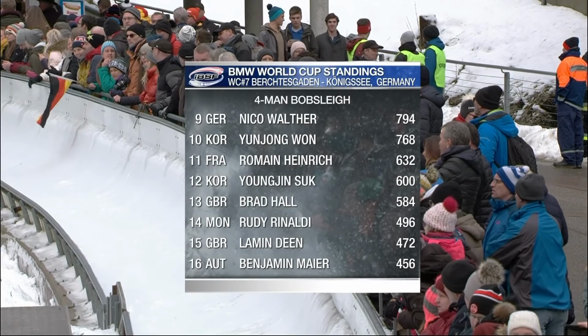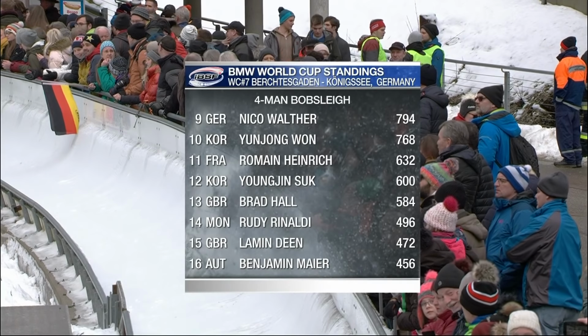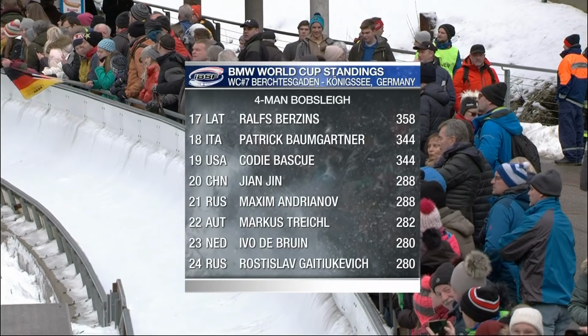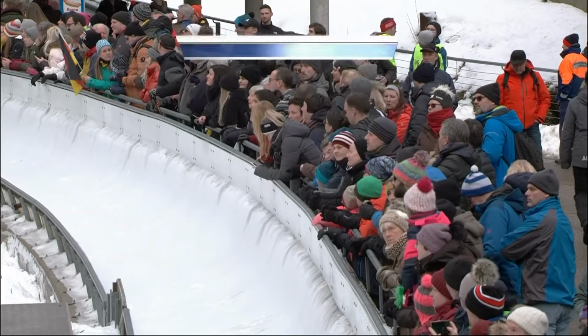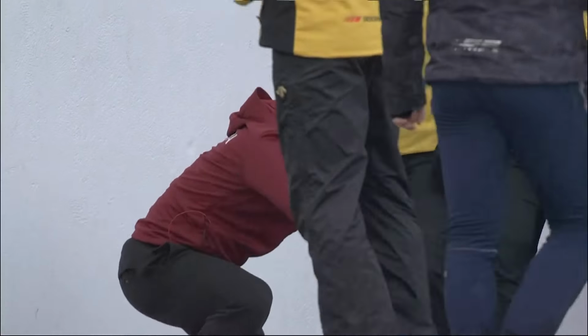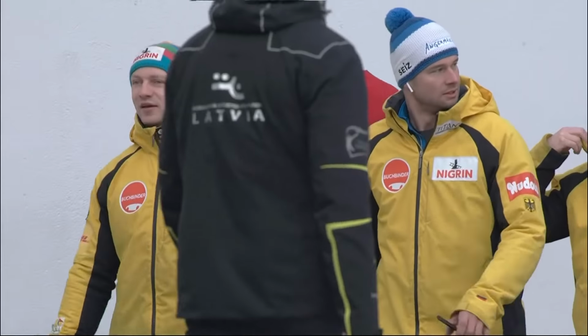With Francesco Friedrich on top of the pile and teammate Johannes Lochner just a whisker behind. 3 wins in four-man this season for Friedrich, 2 for Justin Kripps, 1 for Hansi Lochner, and the medals have been spread between 7 different drivers.